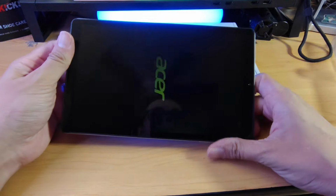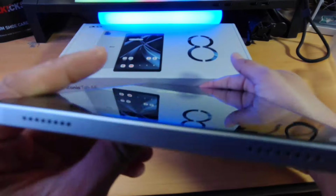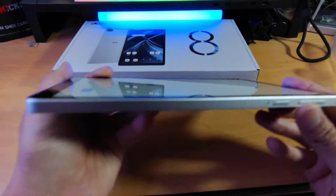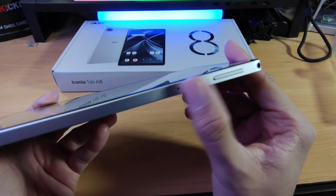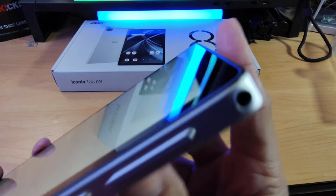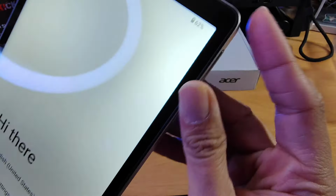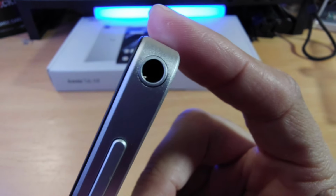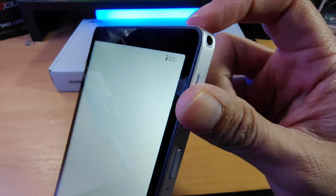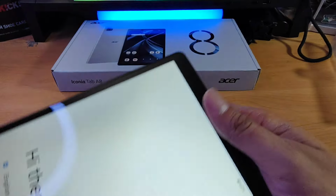Again, I feel like I want to hold it like this. But here's your front-facing camera up there. Let's take a look at the ports while it's getting set up. You do have 2 speaker grills on the bottom, the power button right here, and the volume rockers. And although it's oddly placed, there's a 3.5 millimeter headphone jack up there on the top right, which I feel like could hinder its usability after a while. I don't see why they couldn't put it a little bit lower, or on the opposite side.